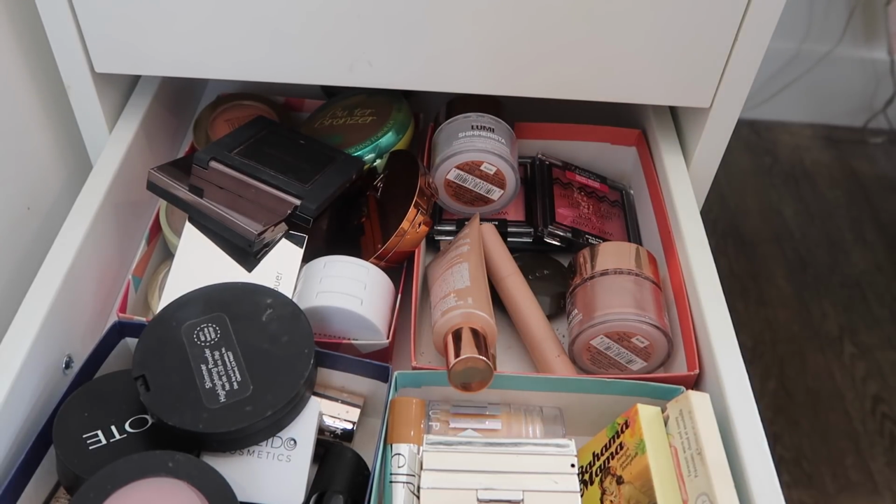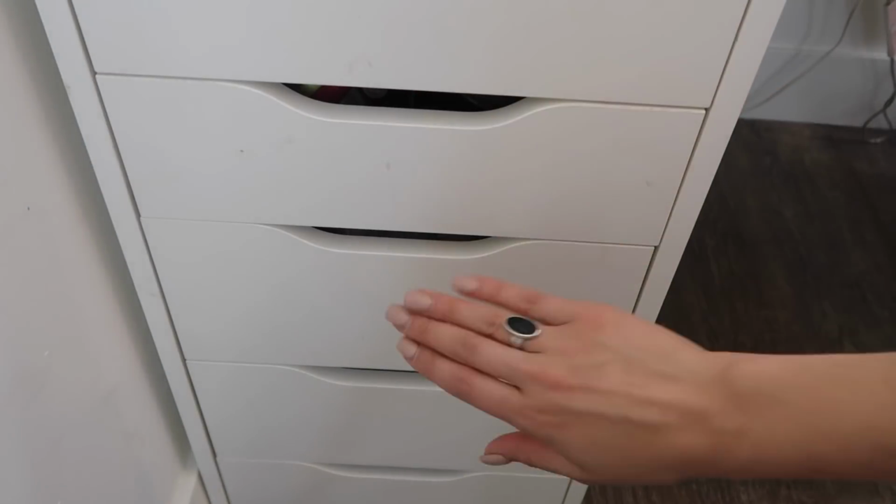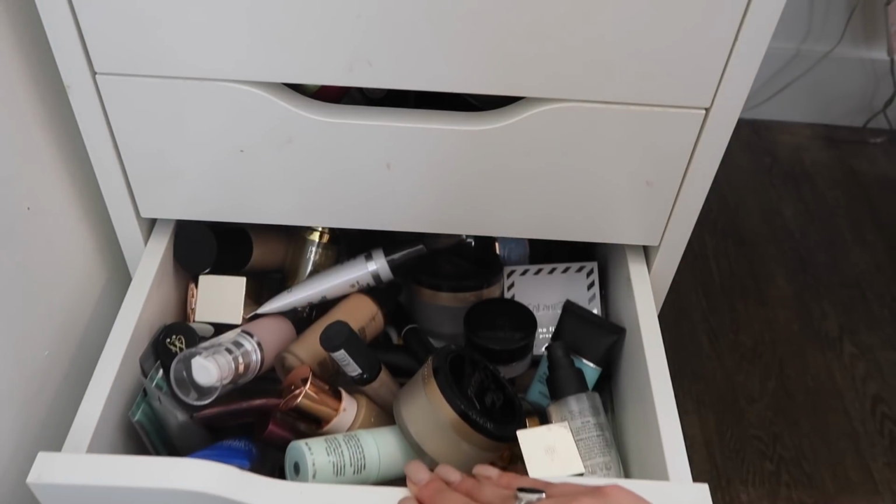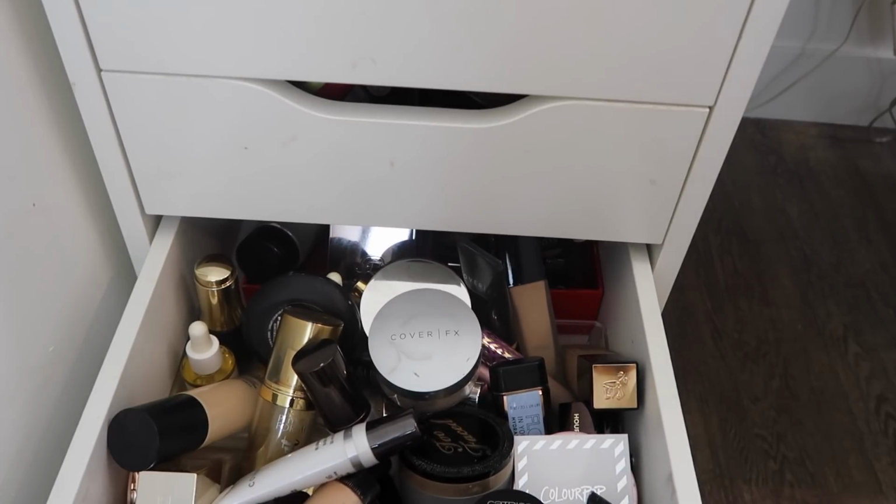And I think that's gonna be everything from here for this month. I really do need to do a declutter. And it will be a Jessica Braun style declutter where I get rid of half of everything. That will be the goal. Okay, in here, let's see.